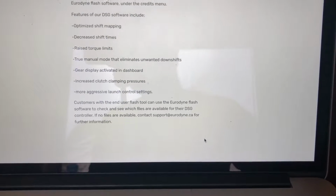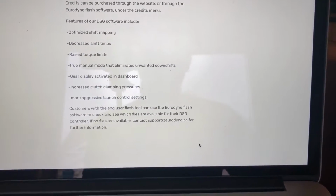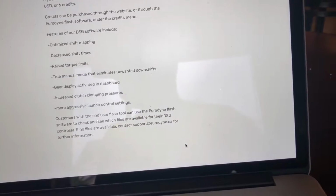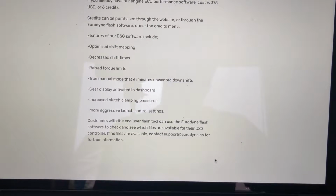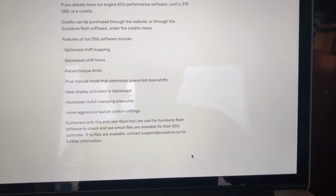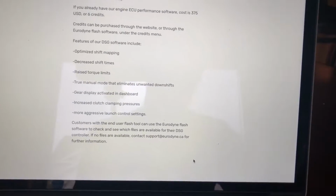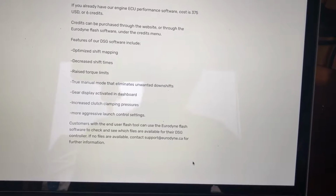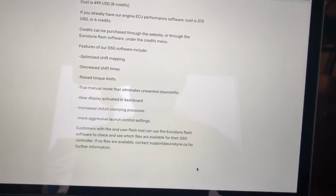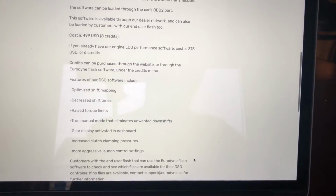I barely ever use launch control. I don't know how anybody does when your GTI is tuned, because it's pushing so much torque and horsepower to those front tires. So it's okay, great, but I barely ever use it because it's just a spinning tire fest. It's ridiculous. So I don't really use it much, but that's great if it offers more aggressive launch control settings. So that's fantastic.